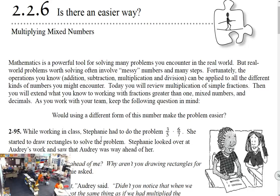Fortunately, the operations we know, addition, subtraction, multiplication, and division, can be applied to all the different kinds of numbers we might encounter. Today we'll review multiplication of simple fractions. Then we'll extend that to working with fractions greater than 1, mixed numbers, decimals, and so on. As we work with our team, keep the following question in mind. Would using a different form of this number make the problem easier?